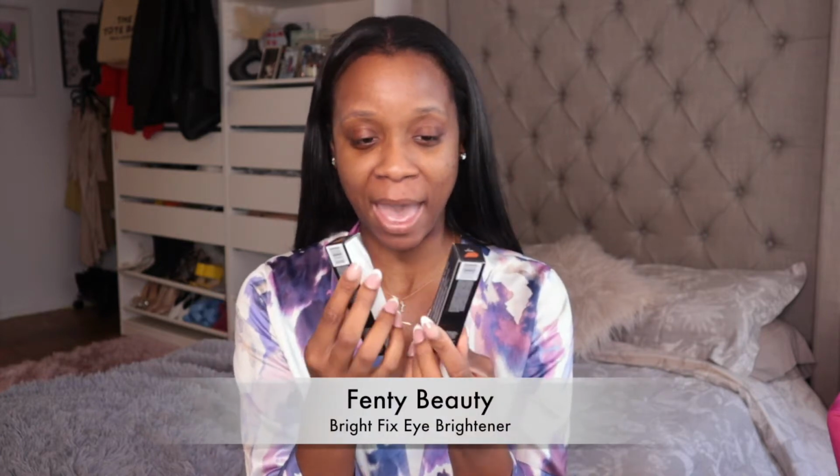And today I'm going to be trying a new beauty product. I'm going to be trying the Fenty Beauty Bright Fix Eye Brighteners. I got the shade Pumpkin, which is supposed to be like the corrector shade, and the shade Almond Butter, which I guess is supposed to conceal or brighten my eyes.